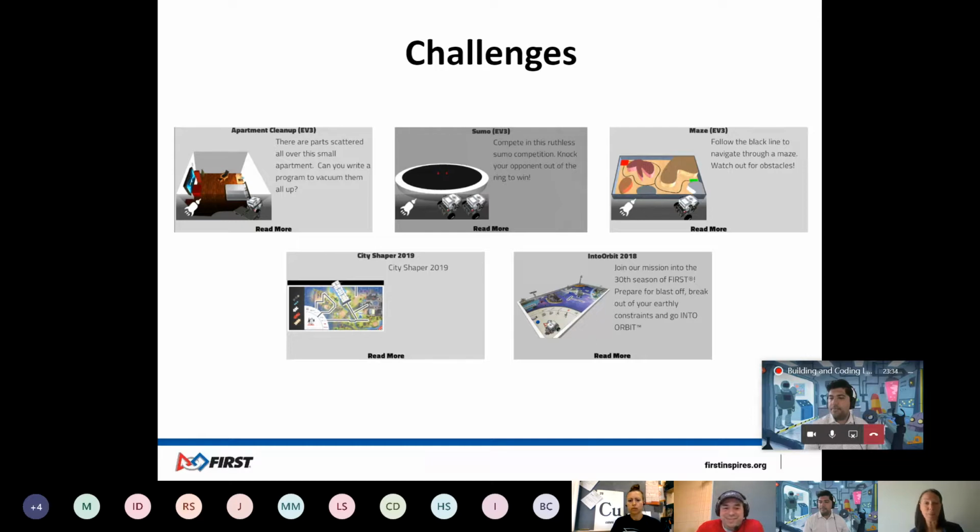So whether it's picking up Lego pieces from the floor using a Roomba-like robot. I don't know if any of you have ever stepped on Lego, but that hurts. So here we have a challenge in which the students actually clean it up using a robot. There's a sumo challenge, a maze, and then, as I said, the actual fields on which teams compete with their physical robots during First LEGO League competitions.